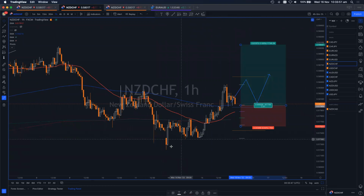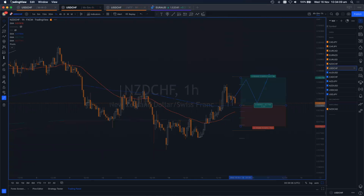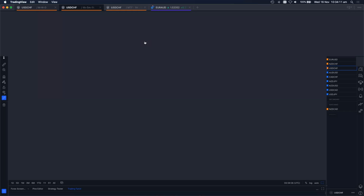Looking like this could be a wave 5 though. Wave 1, 2, 3, 4, 5. So probably don't want to take it too far. Maybe just up to here. Just a quick 1.3% or something like that. That could be an option. Kiwi Swiss looking okay. Happening pretty soon though, so maybe you won't catch that.